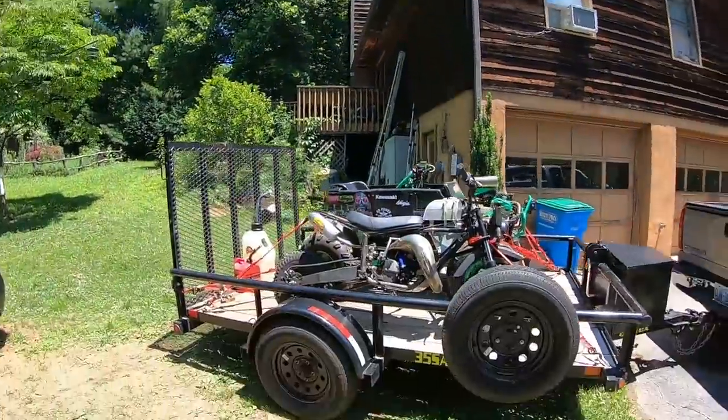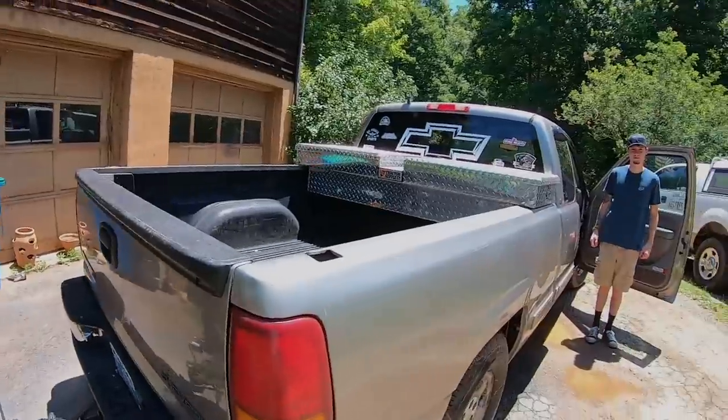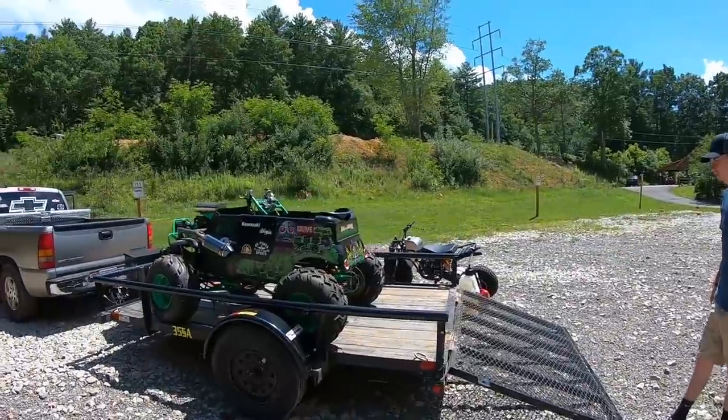Beautiful day. Beautiful day for it. Hopefully it won't rain on us. We got everything loaded up. Let's hit the road.